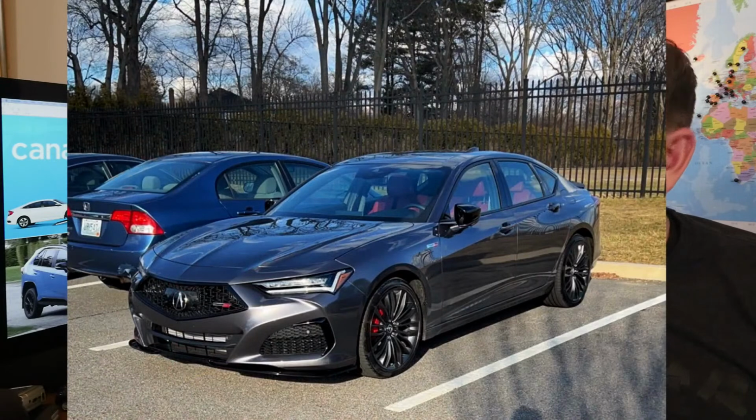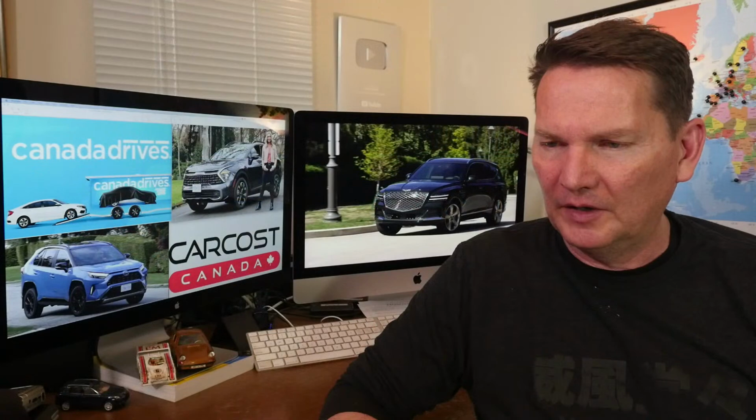Here's our next one. Lots to go through, as I mentioned. Abdullah sent this one in. This is a car I haven't driven yet. The Acura TLX Type S. We've driven the regular TLX, but they don't have one here for us to drive yet. But anyway, that's a nice car. 355 horsepower. Must be a lot of fun to drive.